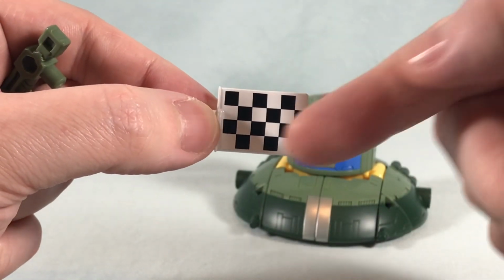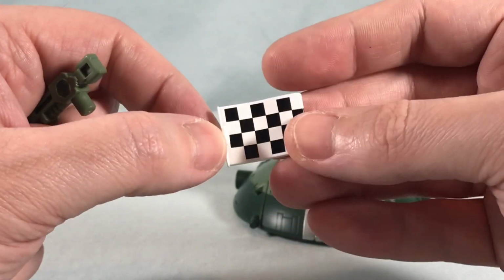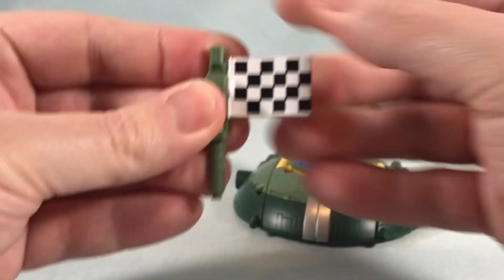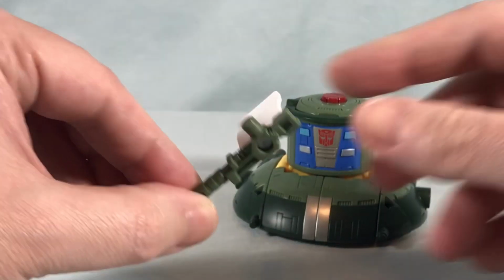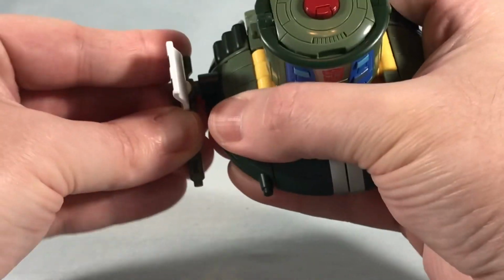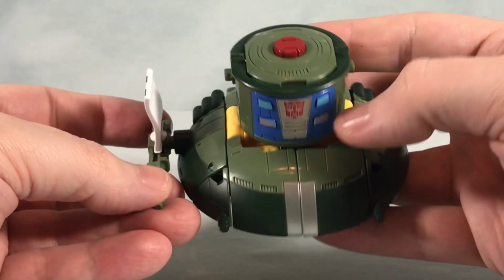And unfortunately, they also only painted the checkered flag pattern on one side. I kind of wish they had done both sides. Not a big deal, but you can go ahead and peg this into the side of the gun here. And then he's supposed to hold it here so that it looks like he's waving the checkered flag at the race. And then if you want, you can peg this into either of these spots here on the side. Like that. You can take the flag off if you want and just have the gun.